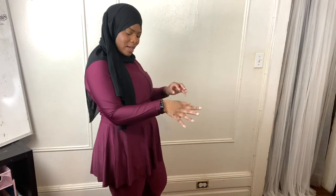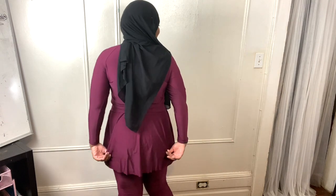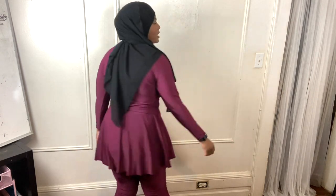Let me just start off by saying I love this color. This color is like a plumish, maroonish, dark magenta. I wish it was a little bit longer. I mean, it does cover my behind, giving me Tammy's girl realness, but I wish it was a little longer like the last one was. This one is a 1X as well.